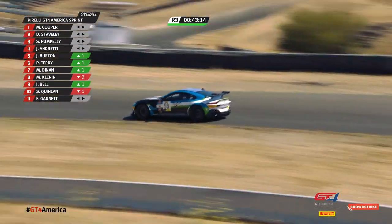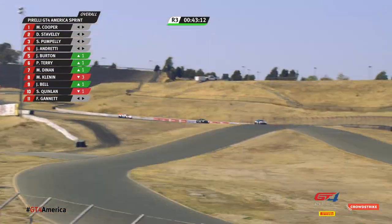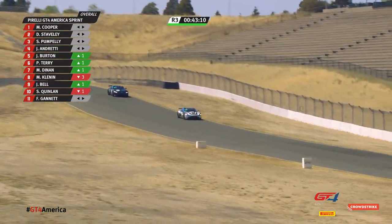Real seesaw battle here this weekend. Who's going to have the upper hand in terms of claiming the most points for the weekend? They've had a win apiece.